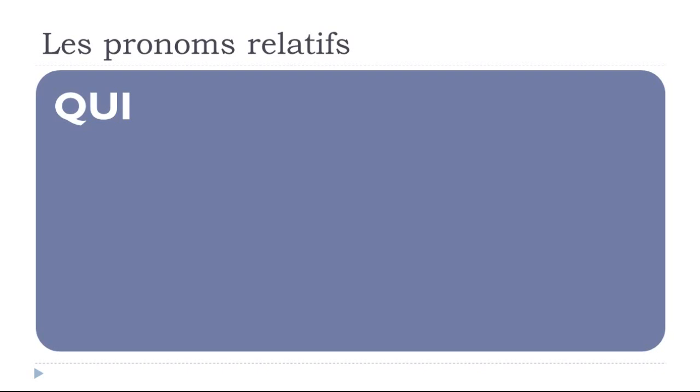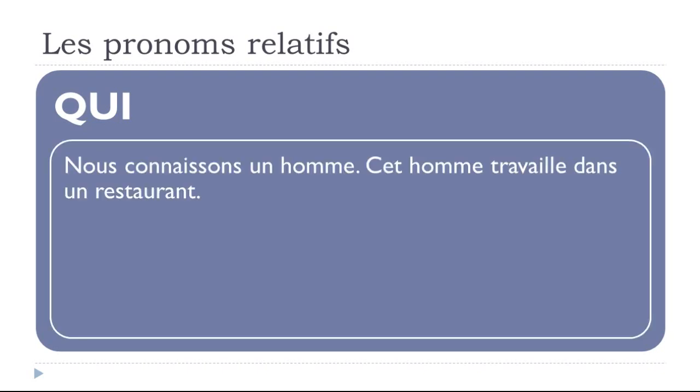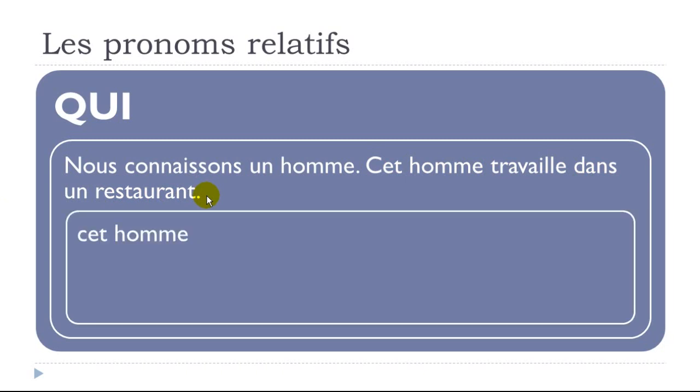Okay, so qui. So if we take this example, the first sentence, nous connaissons un homme. Okay, connaître is to know. Nous connaissons un homme. And then we've got the second sentence. Cet homme travaille dans un restaurant. Okay, so it's totally possible to have these two sentences like that. Okay, but then if you look carefully, we repeat cet homme or un homme.